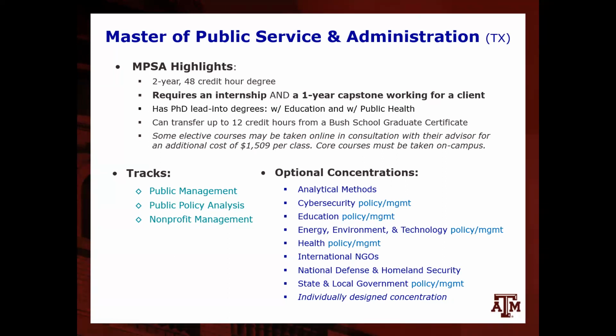So you can see from our optional concentrations, it might be cybersecurity or analytical methods, international NGOs, national defense and homeland security. And you can individually design your own area. Someone may want to come in and work with political speech writing and work with journalism. Someone may want to work with just housing issues, transportation issues, social policy. And there's all kinds of ways you can mix and match classes elsewhere at Texas A&M to make those happen.